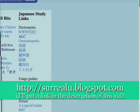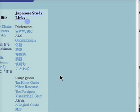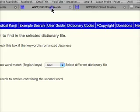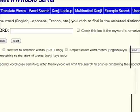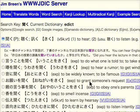Over here on the right side, called Japanese Study Links. Not hard to see. So, first off, got the dictionaries category. JDict, the most basic dictionary, and for a reason. So here we go. So you type in your word, and it brings it up for you.